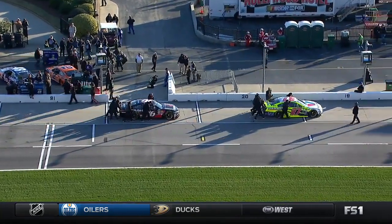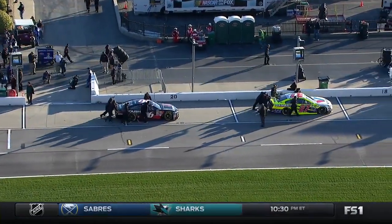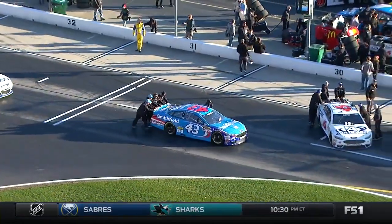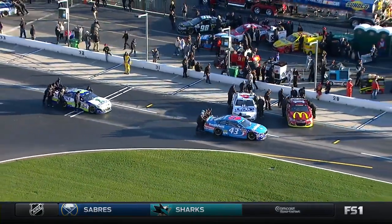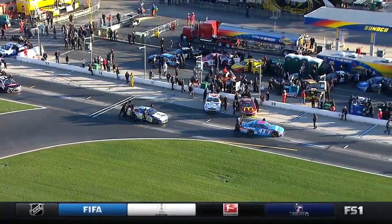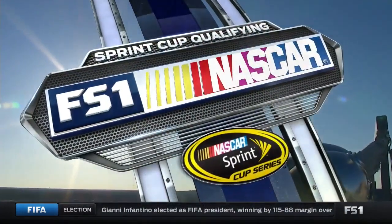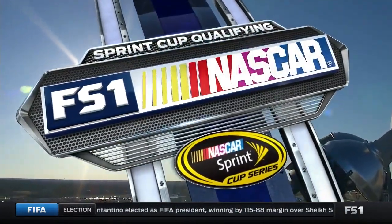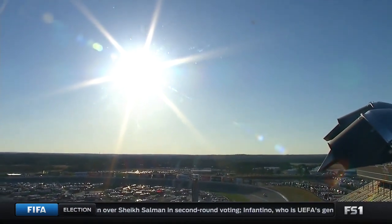The NASCAR Sprint Cup Series ready to qualify at Atlanta Motor Speedway, and we return to knockout qualifying. After single car runs at Daytona, 39 cars are at the ready, being pushed into position on pit road for their first round. It is Sprint Cup pole qualifying for Sunday's Folds of Honor QuikTrip 500 at Atlanta Motor Speedway.